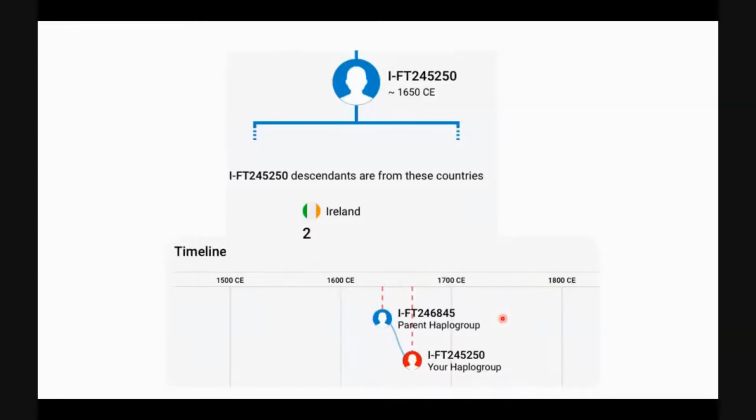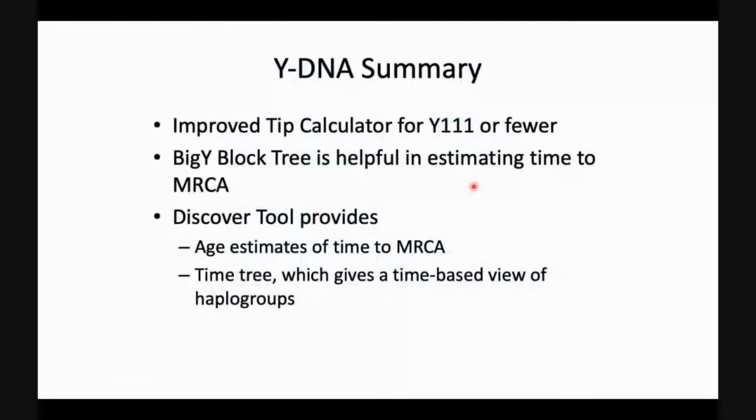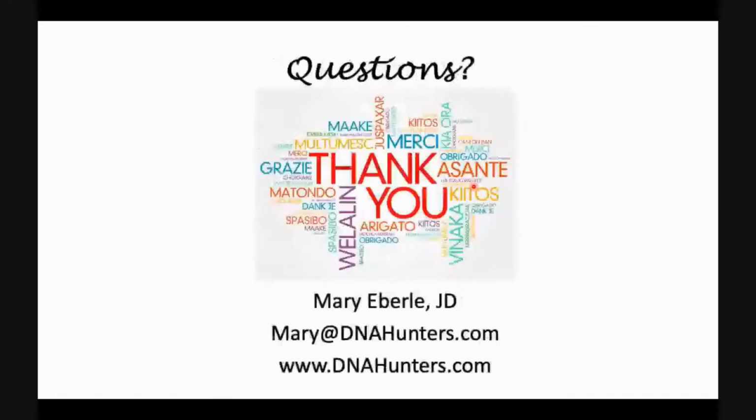FTDNA has done a lot of work on this. They've got blog posts about this, and there's actually a Facebook group focused on the big Y that you can join if you have more questions about this and want to read through and follow people's questions.